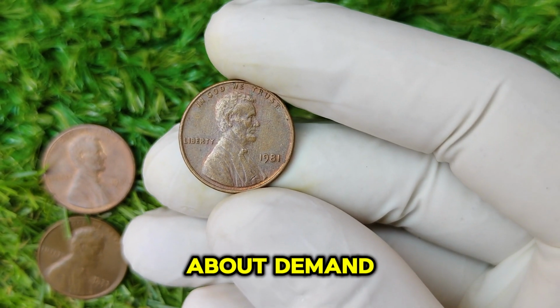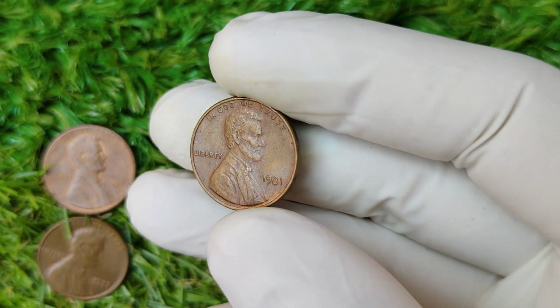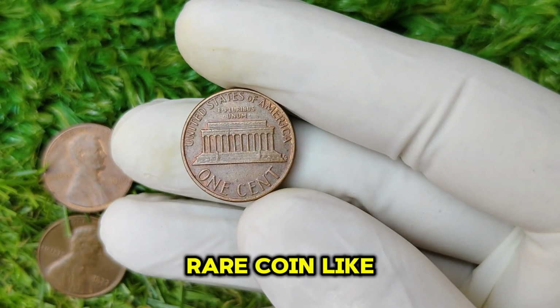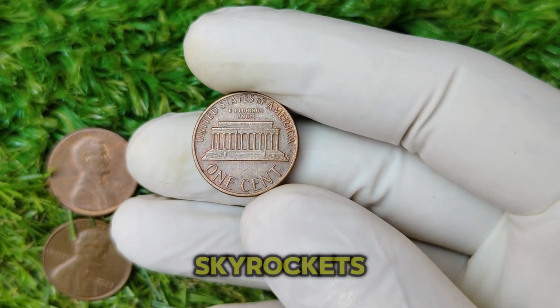Finally, it's all about demand. There's a growing number of collectors who specialize in Lincoln pennies, and when demand exceeds supply, especially for a rare coin like this, the price naturally skyrockets.